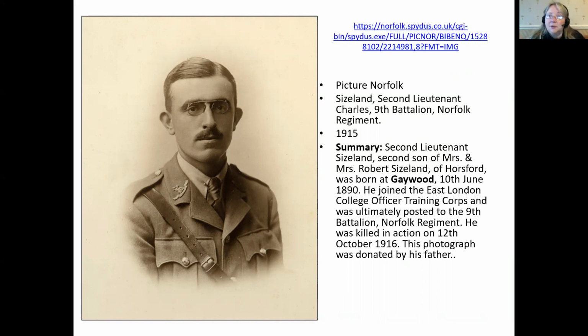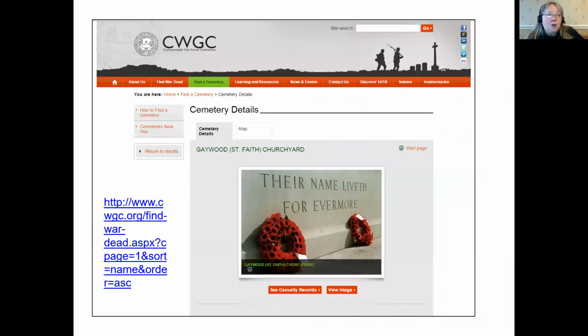So some very poignant, moving stories when you begin to investigate this, particularly again at this time of year as we're coming up to remembrance. It makes it very real when they're no longer just a name, and sometimes just an initial and a surname, but you actually know where they lived and how old they were and all these sort of details. And you could go on to look at other websites like the Commonwealth War Graves Commission website, where you can find out where they were buried.